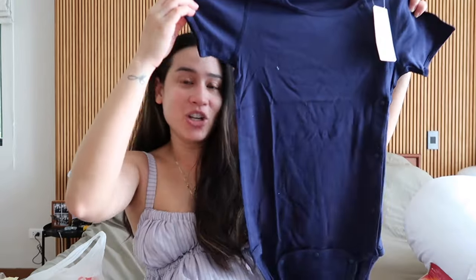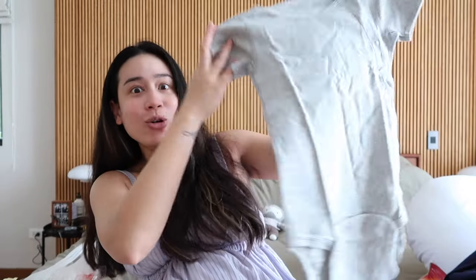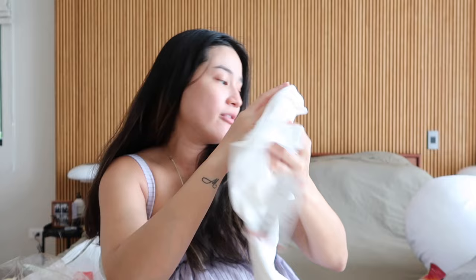I'm guessing these are gonna be pajamas. That's funny though. So she got giant onesies. This is so funny. How tall does she think he's gonna be? I hope he's gonna be really tall. There's also a gray one, a white one. Love that I can just have them all ready for him in his closet. And I just really appreciate that Trina really thought it through.